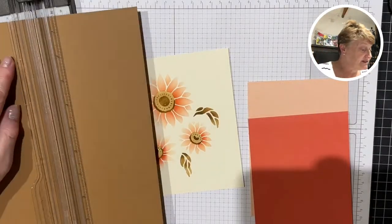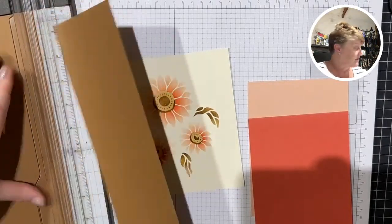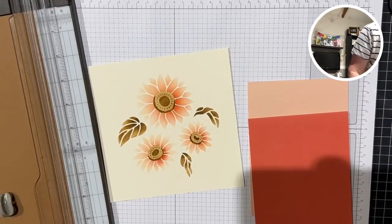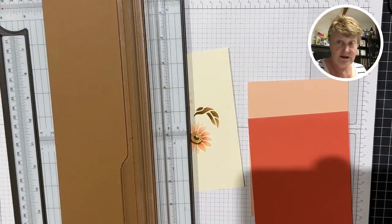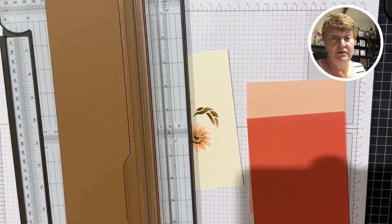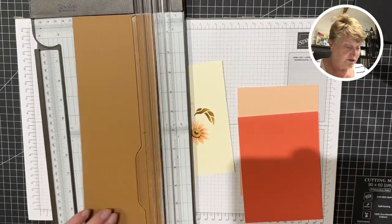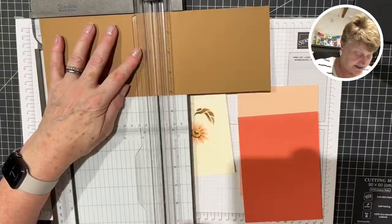So if I just cut this down in half, retrieve my scoring tool off the floor. It just fell out. You can see me, can't you? I'm not quite far enough, am I? Let's bring you out some more. That's better. And score this one in half. Just so that we can work out what colours we like best.